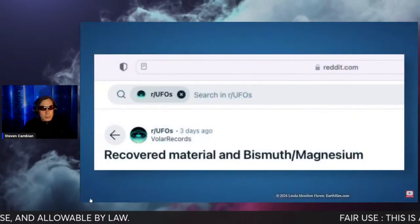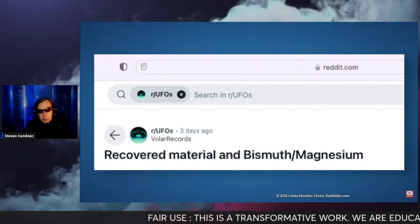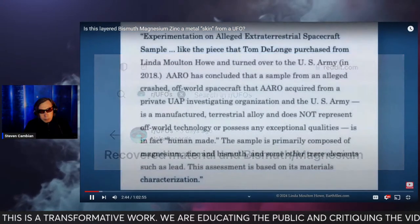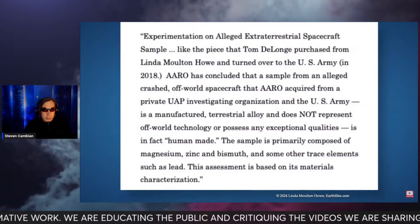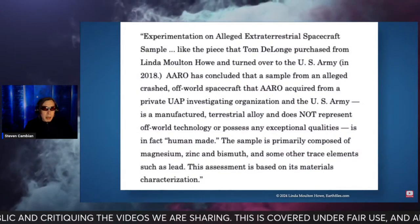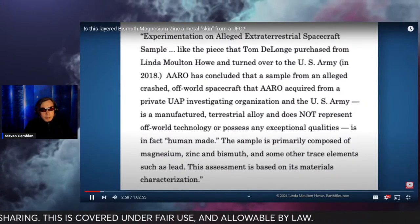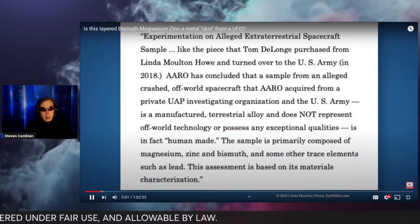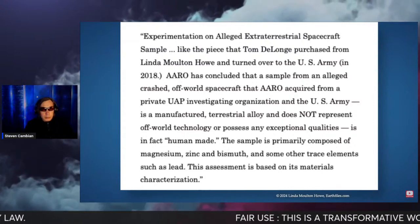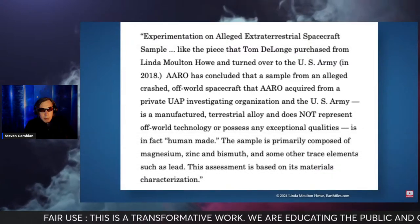Example is this Reddit.com headline a few days ago around March 14th, quote, recovered material and bismuth magnesium. Experimentation on alleged extraterrestrial spacecraft sample, like the piece that Tom DeLonge of To the Stars purchased from Linda Moulton Howe and turned over to the U.S. Army in 2018. ARRO has concluded that a sample from an alleged crashed off-world spacecraft that ARRO acquired from the Tom DeLonge To the Stars.